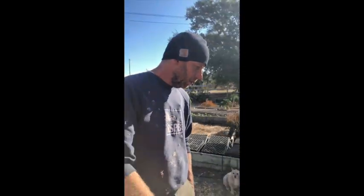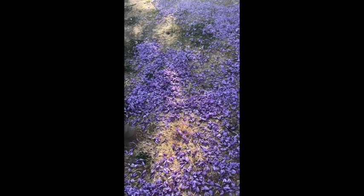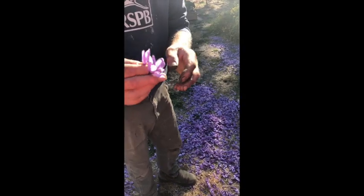But we're thinking it's more efficient to start picking a little bit later and have more people out there. Is it the temperature? Is that why you do it so early? Well, I can show you. These are all our spent flowers. These flowers here, they've all been separated, so we've picked the saffron out of them. Okay. And then we just scatter the empty flowers on the ground because the stamens are still in there.